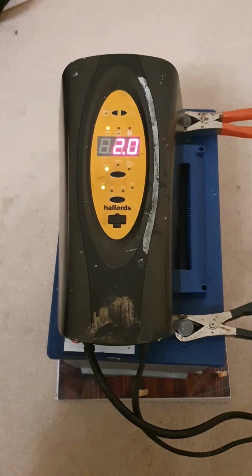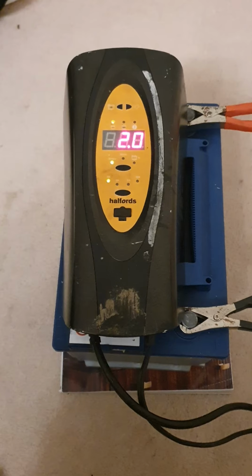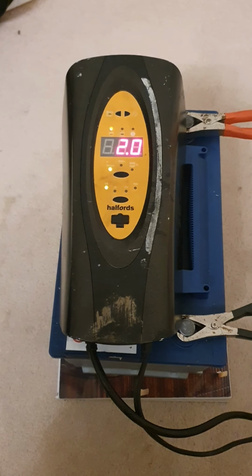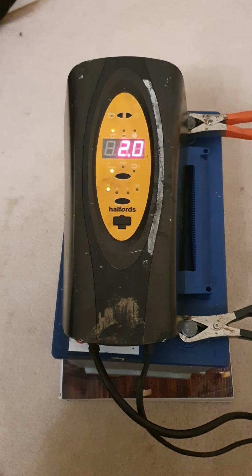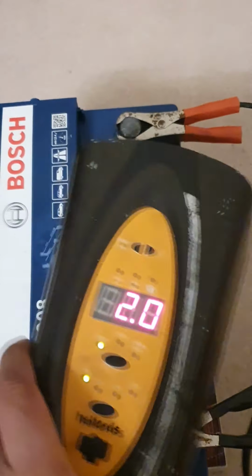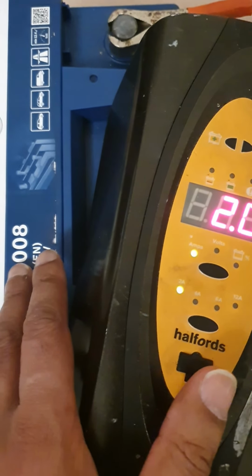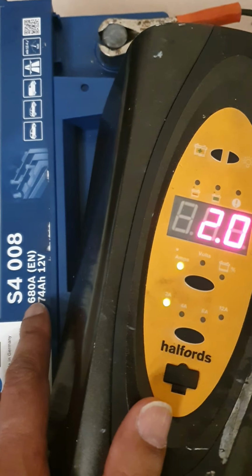So how do you know which battery to get? Well, basically you can type your reg into a site such as Euro Car Parts or Tayna Batteries or Halfords, and they will suggest a battery for you, or you can take your old battery out and see the numbers written on it. I've taken my car battery out, as you can see, for this part, and you'll notice that this one is a 008 battery, so you can fit a 008 battery into this vehicle.